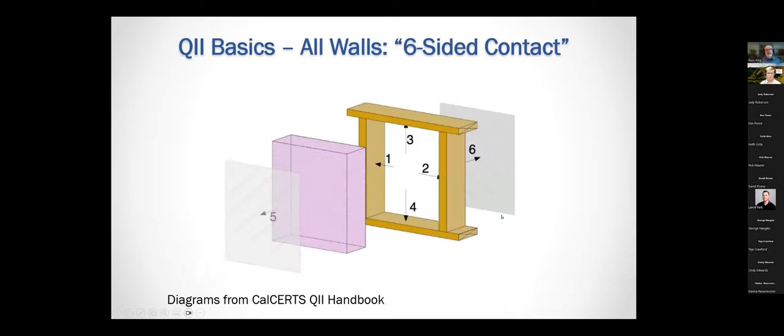The other thing is six-sided contact. If you think about a stud bay, it's a big rectangle, a big six-sided surface. It's 3.5 inches by about 14.5 across the top, and it's approximately 8 feet tall and 3.5 inches deep. When you put insulation in there, the insulation has to be in contact with all six sides. So you've got the top, which is the top plate, the bottom, which is the bottom plate, the two sides, which are the studs on either side, and then the front and the back.